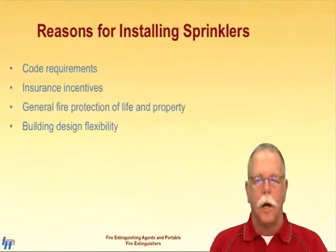Sprinklers are installed for a variety of reasons. Typically, the mandates are based on a previous fire history that led to code changes. However, some smart business owners elect to install sprinklers even when not mandated as part of their risk management plan.